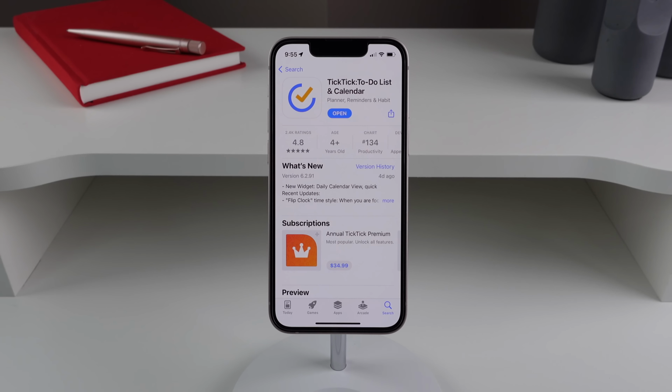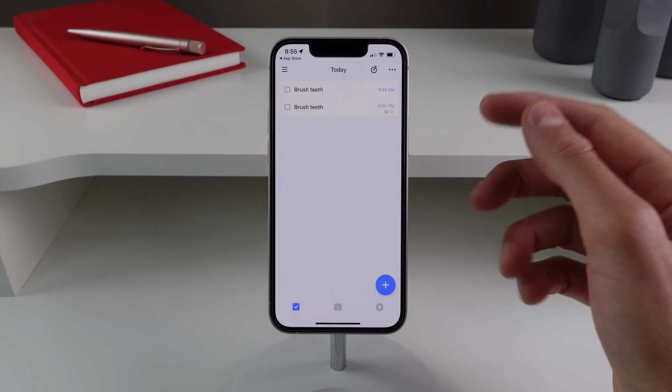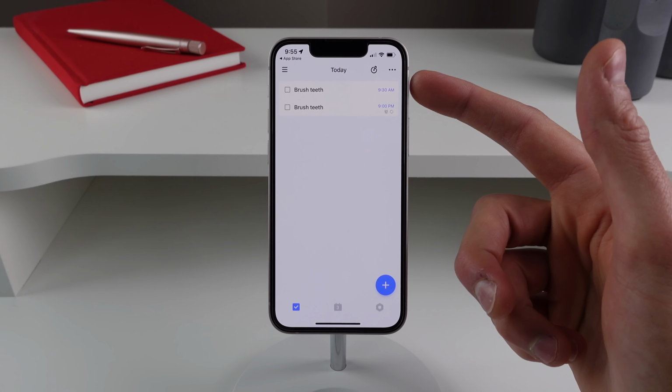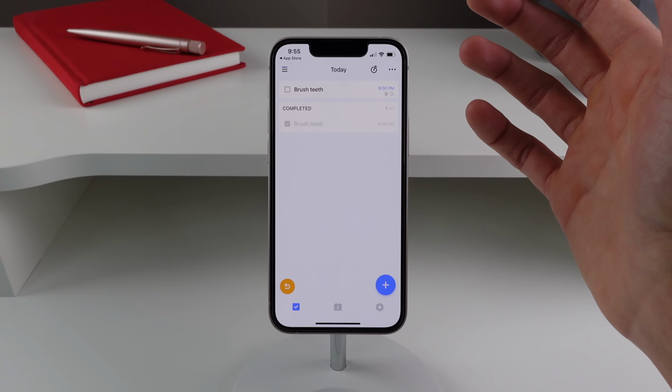Next up, this one is called TouchRetouch, and this is my go-to to-do list application. So this is a very simple application. It doesn't do much, but what it does do, it does very well. So I'll open it up here, and you can see I have a recurring notification every single day to brush my teeth, one in the morning and one at nighttime. And I've already brushed my teeth today, so I will check that off just like that.